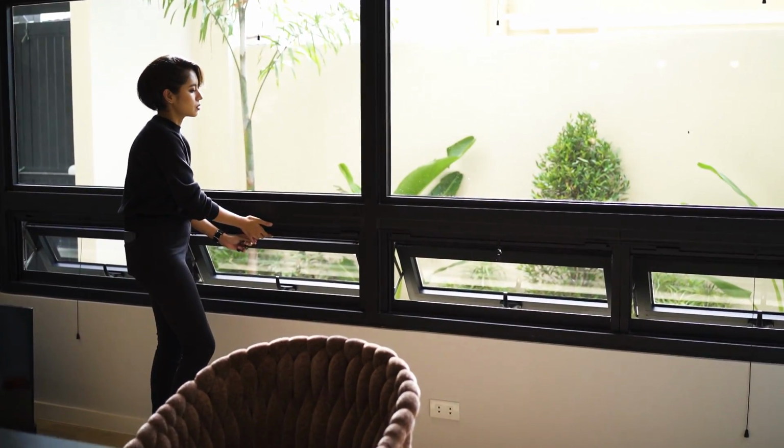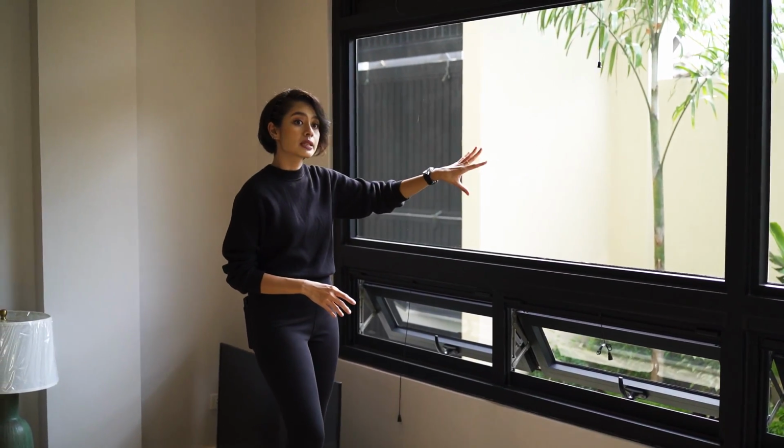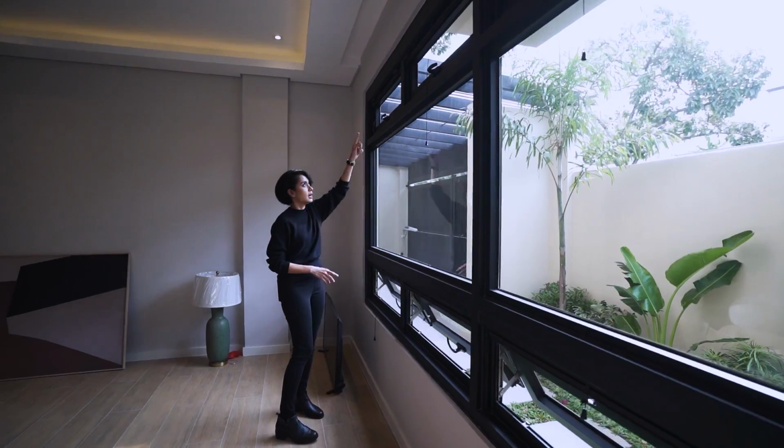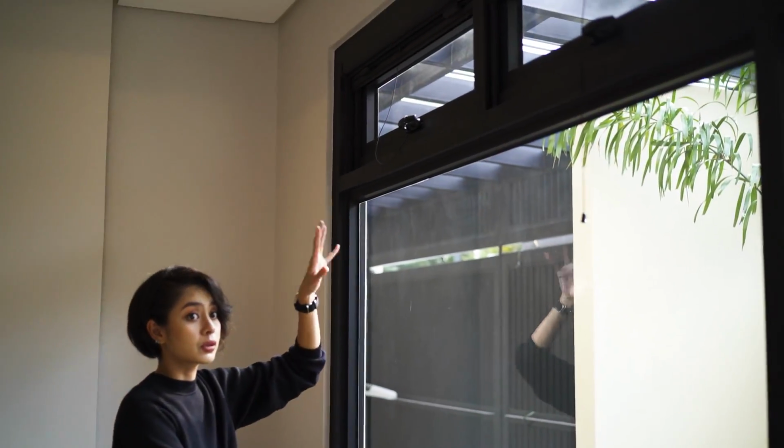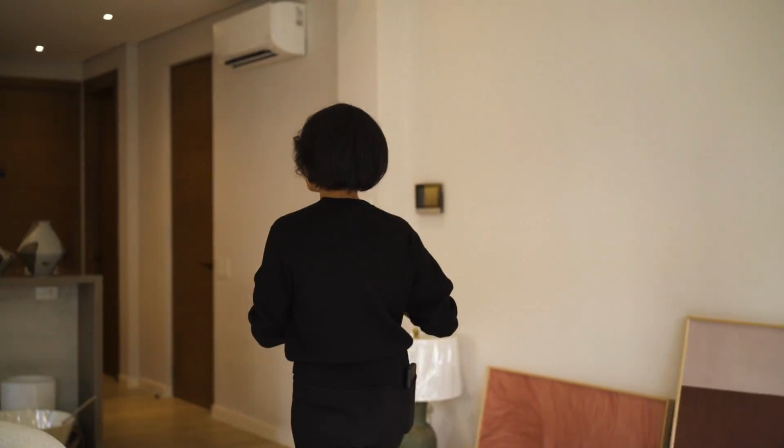Again, to keep the pests out. So you don't need to worry about that. The ones here in the middle are fixed, so it's mostly for light. And then the ones here at the top and bottom are for cross ventilation. So it's a very practical design.